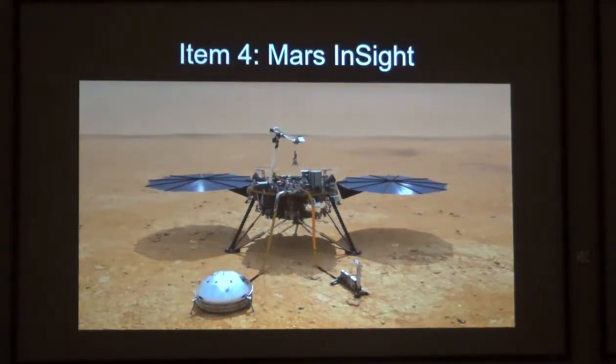So, Mars InSight. I kind of forgot about this little guy, but it's due to land on Mars on November 26th. So mark your calendars. This is not going to be the crazy landing like Curiosity had, or the Mars 2020 rover is going to have. There's going to be no drone crane drop or anything like that. But this is a really cool lander.